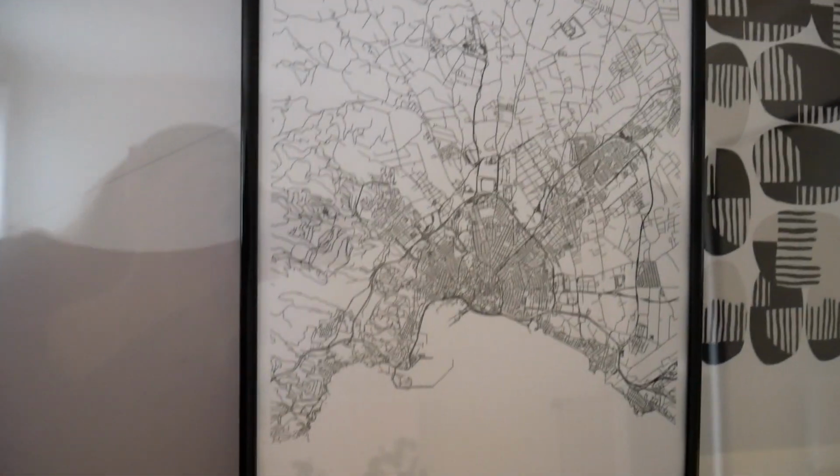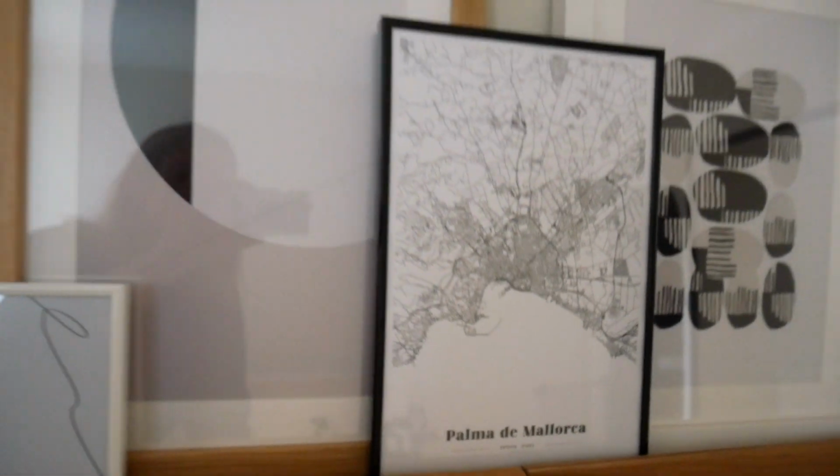So here we go. I got Palma to Mallorca because that is actually where Freddie and I got engaged, and that was our engagement trip. So, well, we got engaged in our flat in London, and then he took me on a surprise holiday to Palma. So it's a place that holds so special in my heart. So it's just nice having that little map above our heads as we eat our dinner.